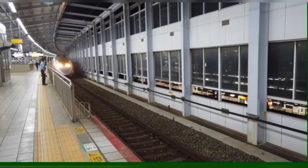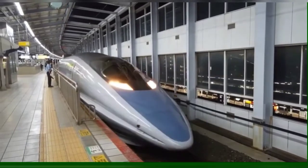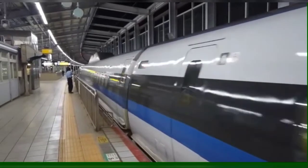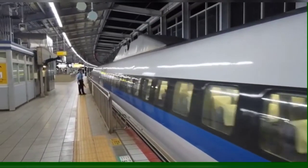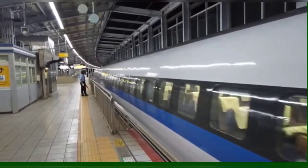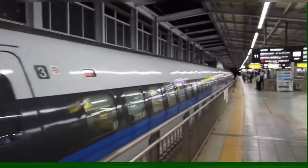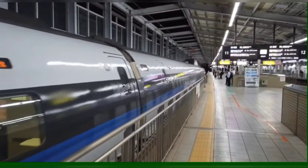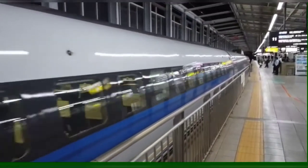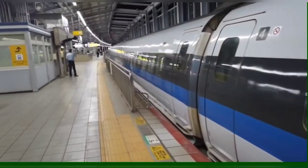Yep, gone. Bye bye. Another bullet train is coming to the station. See the design. Oh my god, such a long nose. Why do we not make trains like this? This train is just like the rounded shape, or you can say the cylinder. The circular cylinder type of train is this one. Varieties of trains you will find here in Japan, especially the bullet trains. The bullet train in Japan is called Shinkansen.